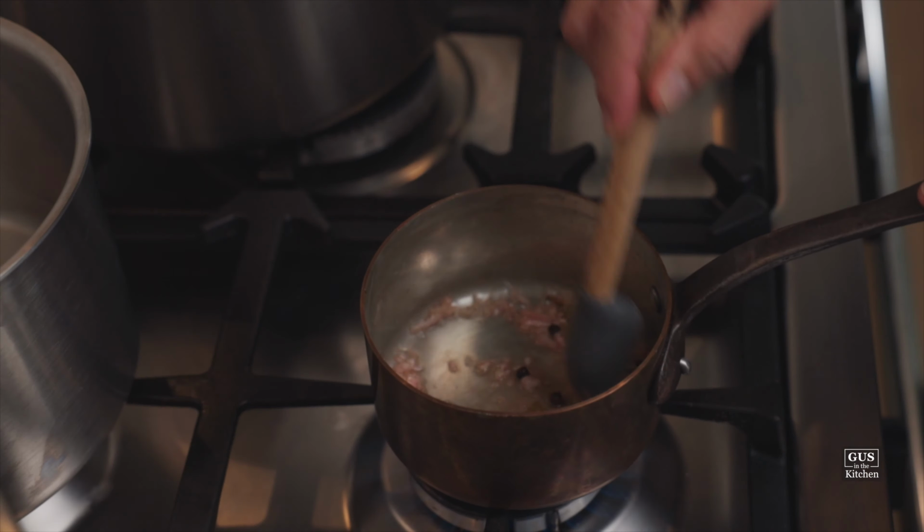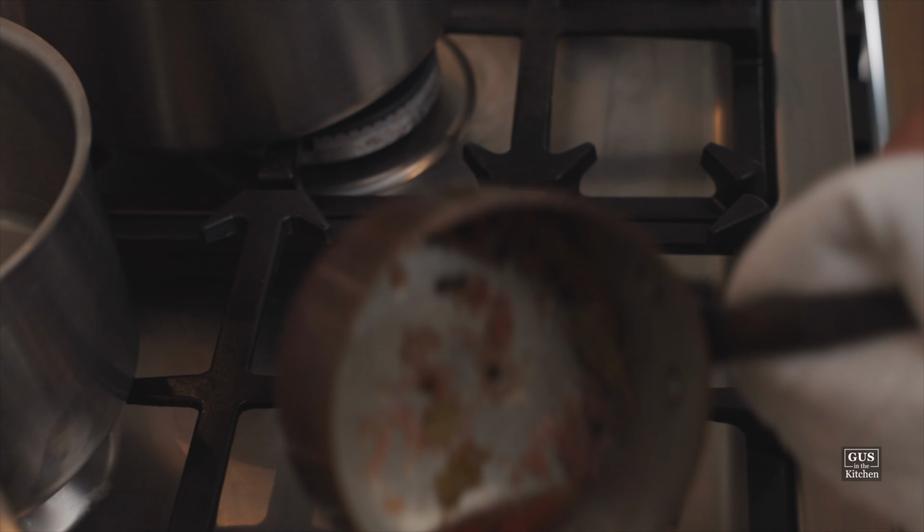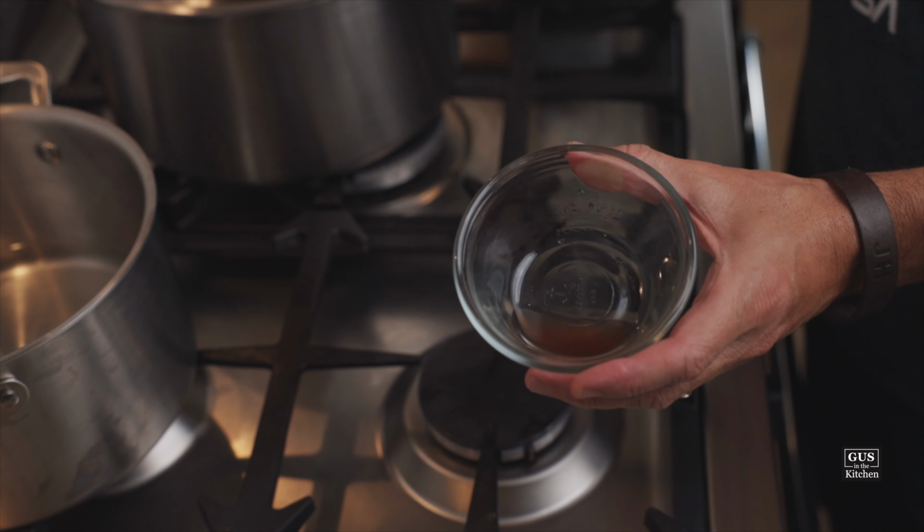This is starting to dry up. And we're gonna get it very, very dry, to a point the French call sec. You can see here, it's almost dry. We're gonna pass it through a colander. This vinegar is what gives Hollandaise its very particular taste. And most people skip this part. They just add lemon, and that's just butter with lemon. This makes a difference. And now for the bain-marie.